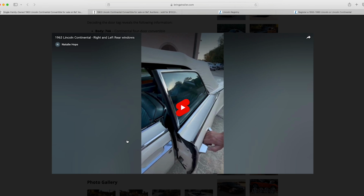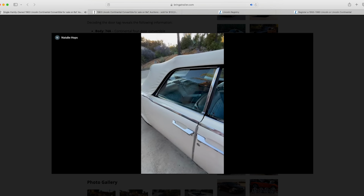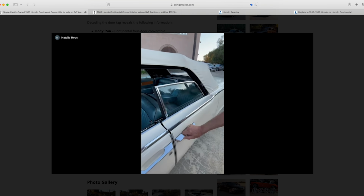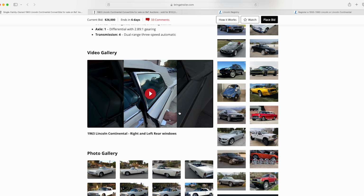The seller did recently, and this is fantastic with Bring a Trailer, of course, you've got the activeness in the commenting section. He goes here to show that the auto drops are working. This is fantastic. This is another reinforcement on just what a nice car this is. Oftentimes the auto drops are not working. This is a convertible only feature from the factory.